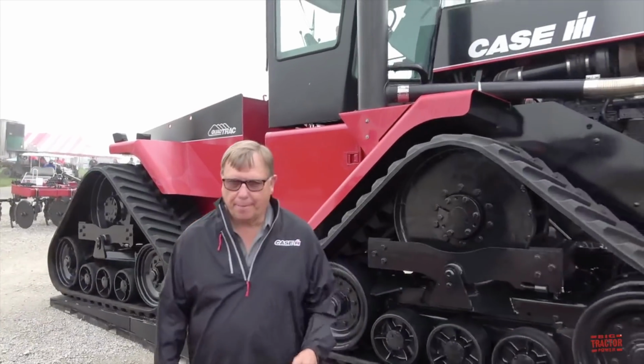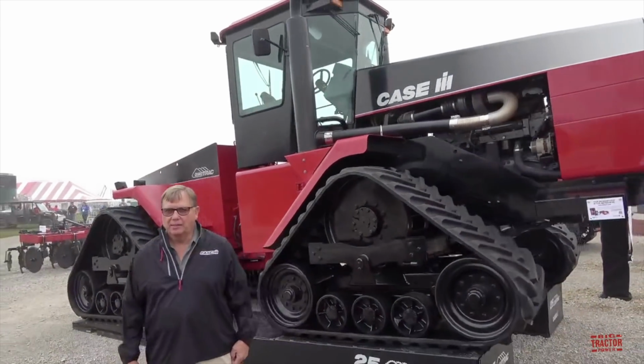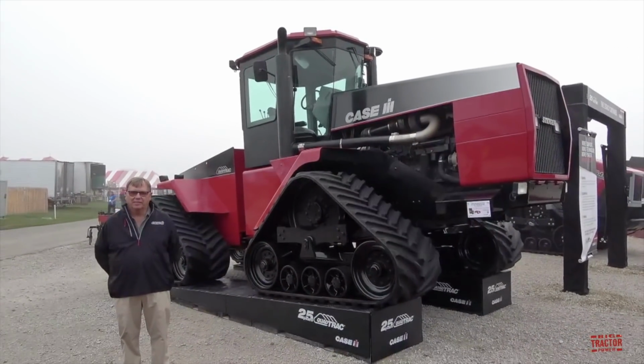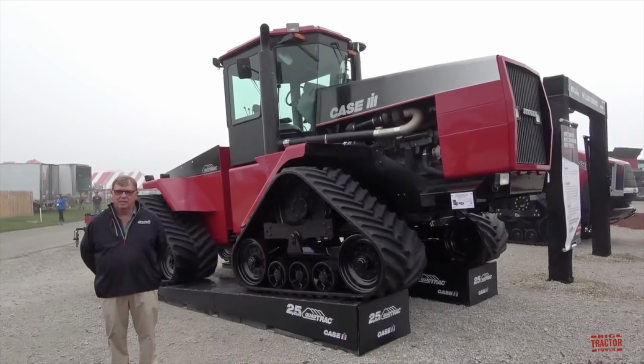We'll just pull out here and take one more look at this classic QUADTRAC. They always look good with that black hood and the Case IH name on the front, and then the Steiger nameplate on the grill.